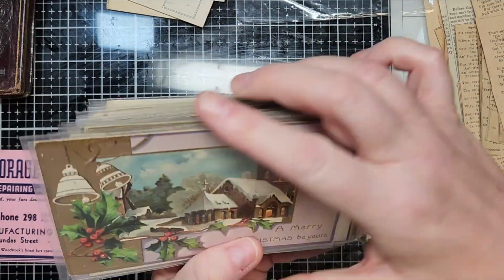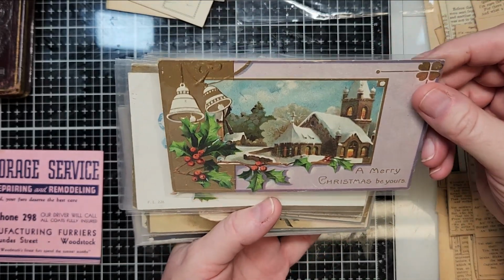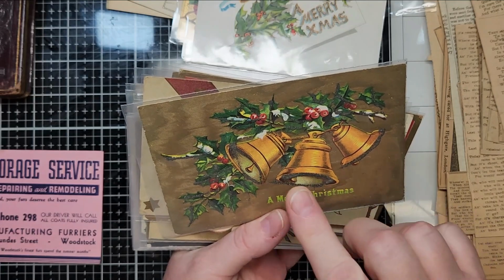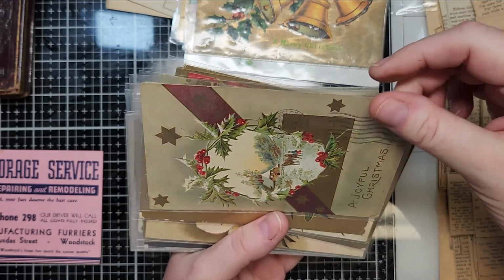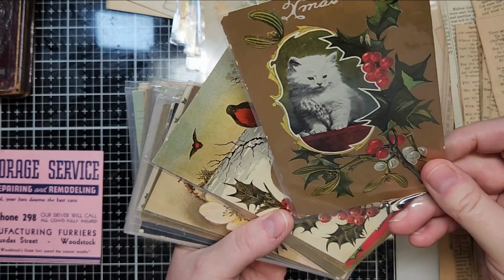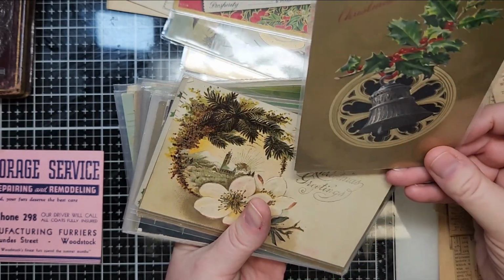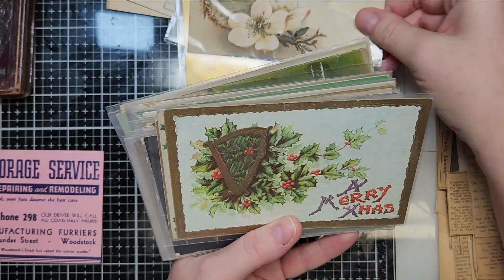All right. So I'm just going to flip through these. They're all in plastic, so I hope the glare isn't too bad. I got a ton of Christmas. This one's got silver glitter, and the glitter's tarnished. That's cute. $19.10 it says there. There's a Christmas rose.